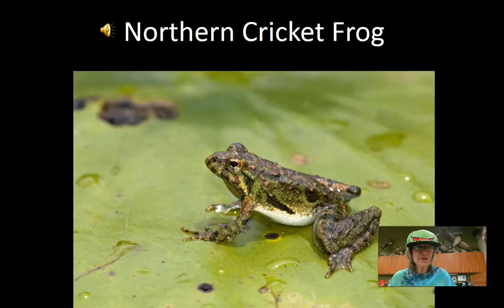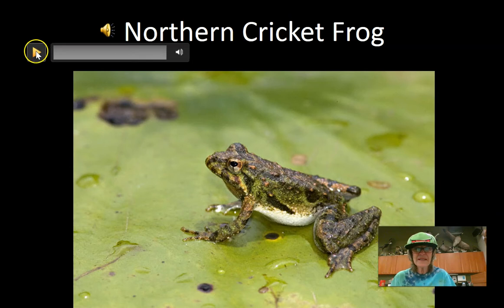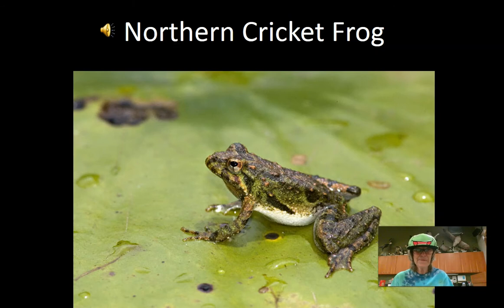Okay, now we're going to go to the little tree frogs. This is a northern cricket frog. And I lost my arrow. Here we go. This is his call. Isn't that cool? Clickety-clackety, right? What do you think he sounds like? I think he sounds like castanets, if you've ever heard those, or ball bearings clacking together.